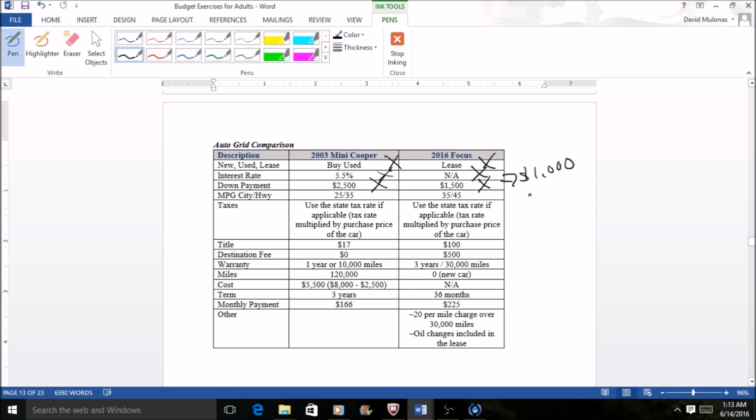So again, you could take that $1,000 and put it into the car, or you could certainly put it back in your savings. And then certainly miles per gallon is very important. So you can see, for example, the Focus is much better than the Mini Cooper. And so again, does that factor in what you need, or does it not? Certainly taxes, state tax is important if you have a domicile in a state that charges tax. If you don't, that's a nice bonus for you. There's title fees, there's destination fees.